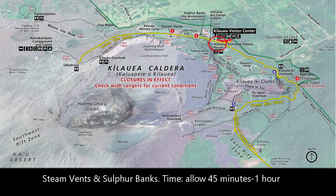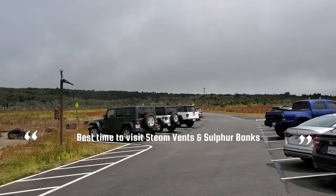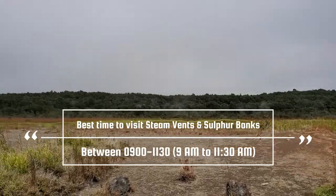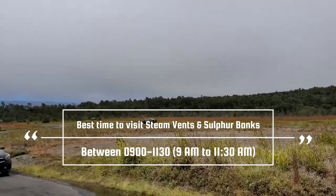Now continue west on Crater Rim Drive to the steam vents and sulfur banks. The time you will need here is anywhere from 45 minutes to an hour. The best time to visit is in the morning between 9 and 11:30 and between 3 and 5 p.m. in the afternoon.